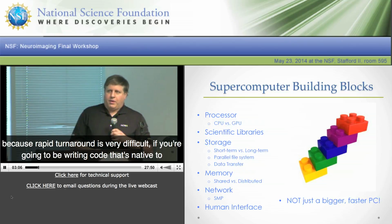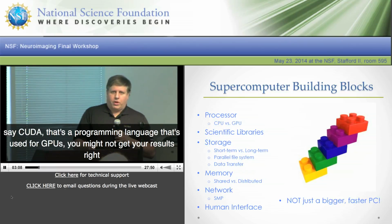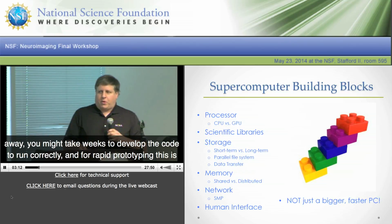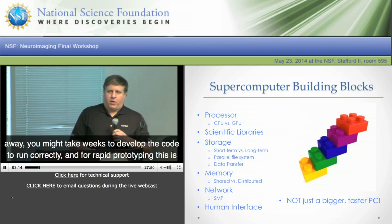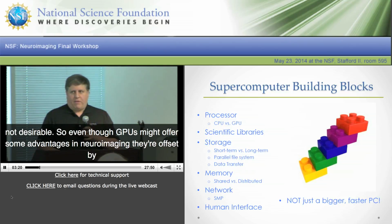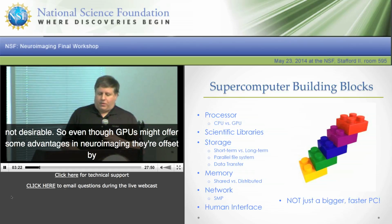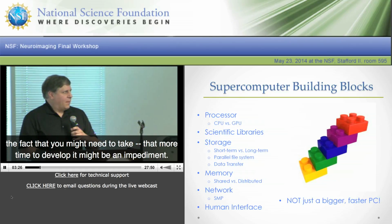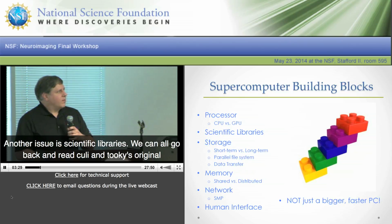If you're going to be writing code that's native to, say, CUDA, a programming language that is used for GPUs, you might not get your results right away. It might take weeks to develop the code to run correctly, and for rapid prototyping, this is not desirable. So even though GPUs might offer some advantages in neuroimaging, they're offset by the fact that you might need to take more time to develop, which might be an impediment.